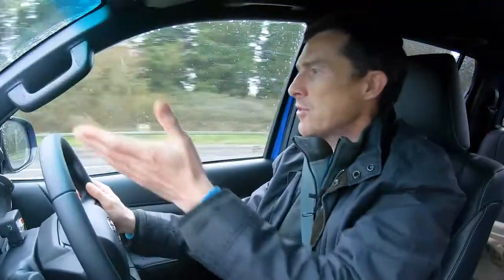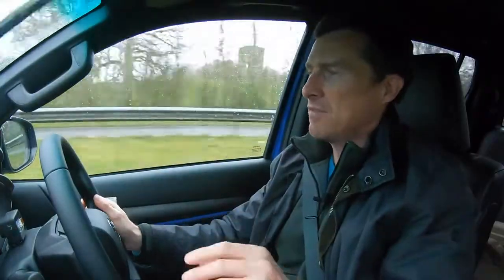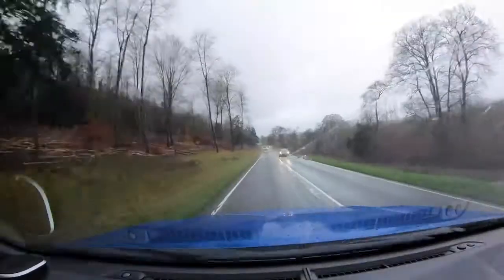What was that beep? Was that the lane departure warning? I was in the centre of my lane. Oh, actually it's something else. It's DPF regeneration in progress. That's the diesel particulate filter just cleaning itself so that it doesn't get damaged and cost you a load to replace. The road's got a little bit twisty.